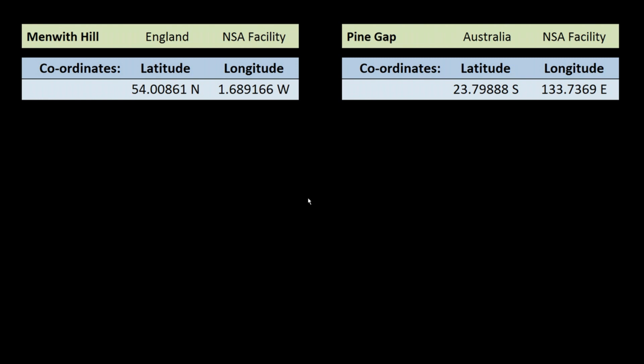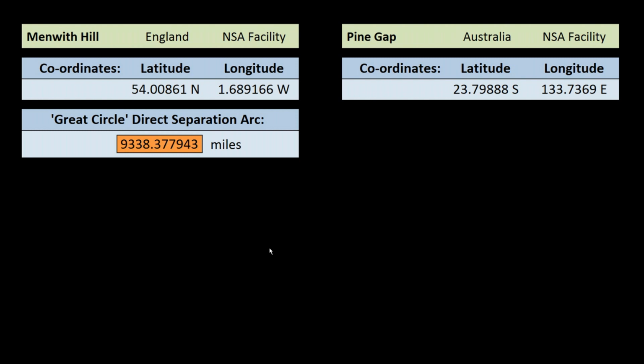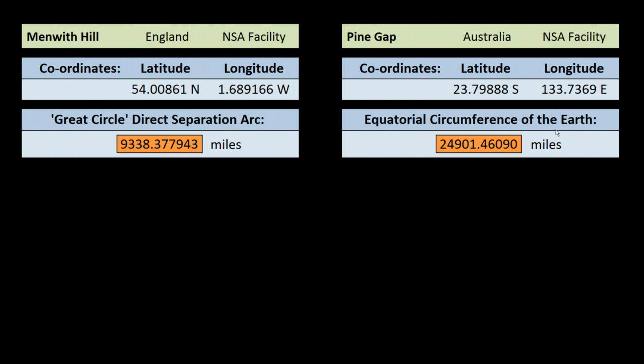I'm going to show you on this screen here the precise arc separation between them and also a special relationship to the Earth. So the first things first then, if we use the most advanced Earth ellipsoid model, then the separation between the two sites is this figure here, the 9,338 mile figure. And again, this is very accurate to 6 places after the decimal point, okay? So it's very accurate. Now these are normal statute miles, so each mile is 5,280 feet, okay? So next we look at the equatorial circumference of the Earth, and this is the value here in miles, okay? This is a circular value, the equatorial circumference.